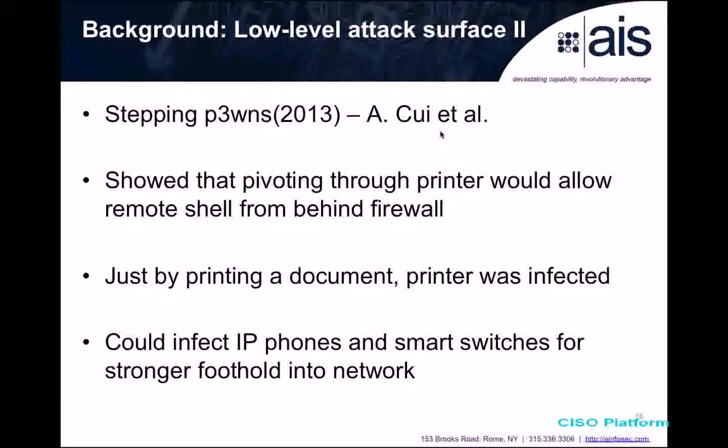But when you were to print that PDF, he would ask the HR person, hey, here's my resume, please print it out and send it out to people. As soon as the printer received that PDF job, it would upgrade its firmware to one that he had compromised, and then open a reverse shell through his firewall. He could then pivot from that and infect IP desk phones and smart switches for a stronger foothold.